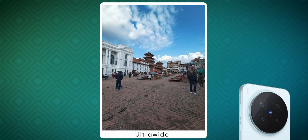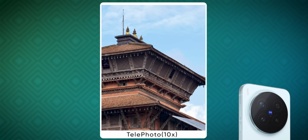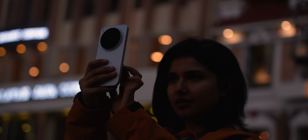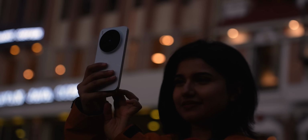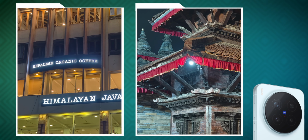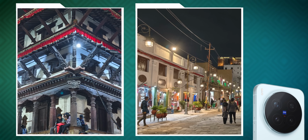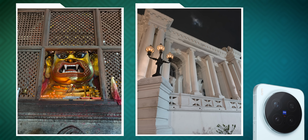Now, another thing I really appreciate this time is the color consistency across all of the three lenses, the main, the ultra-wide and the telephoto. Even in low light, the X300 Pro also holds up extremely well. The glare control is fantastic. Even when shooting bright light sources at night, the reflections and the halos are very well managed and the overall dynamic range looks clean and balanced.